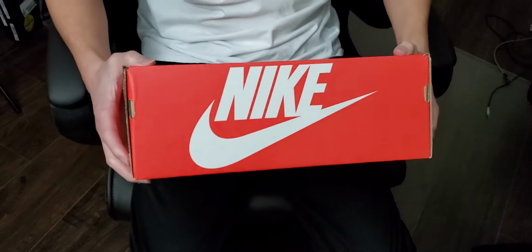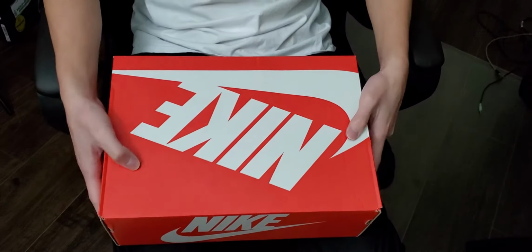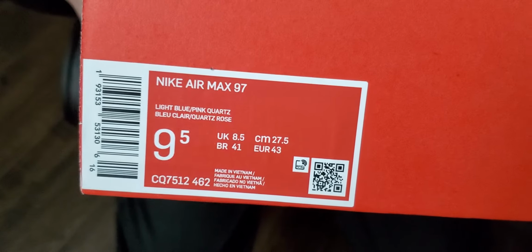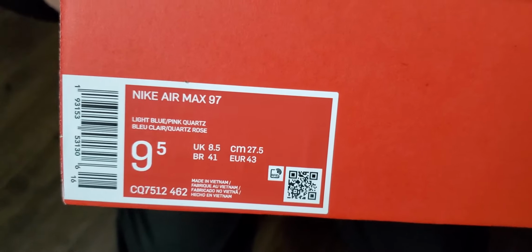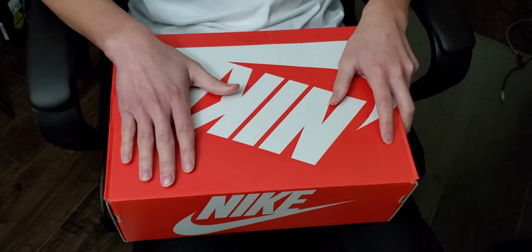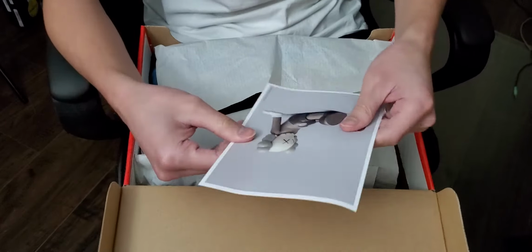So today we have a really much anticipated review. I've been excited about this review ever since I saw the prices on these shoes. So these are the Nike Air Max 97. The official colorway is light blue / pink quartz. And this is a size 9.5 because these are true to size. From what I heard, this was an overseas release. And these are actually the Air Max 97 Corduroy pack release. So there were two colorways that released.